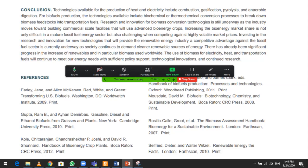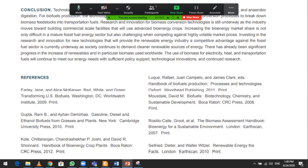There has already been significant progress in the increase of renewable and, in particular, biomass use worldwide. The use of biomass for electricity, heat, and transportation fuel will continue to meet energy needs with sufficient product support, technological innovations, and continuing research.